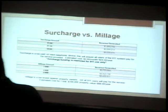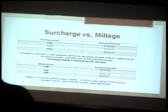We looked at surcharge versus millage. We didn't want to go anywhere near a millage. We wanted to keep this user-based. The surcharge is per device. It's not per call, it's per device.